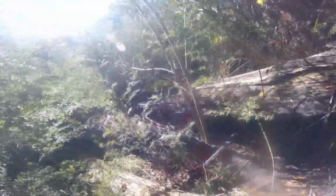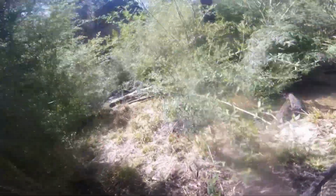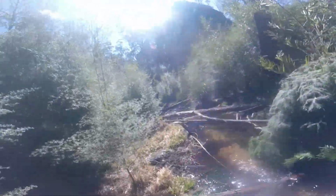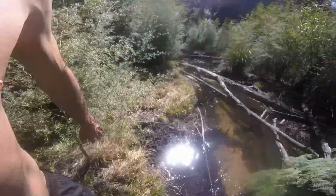I don't think it was upstream, so like I said, the topographic lines don't show very much, so it's very hard to understand where this is. I wouldn't have probably even explored this if it wasn't for the tip that I got that says it was here. So we're just going to find out exactly where it is. The creek's fully curved on us.